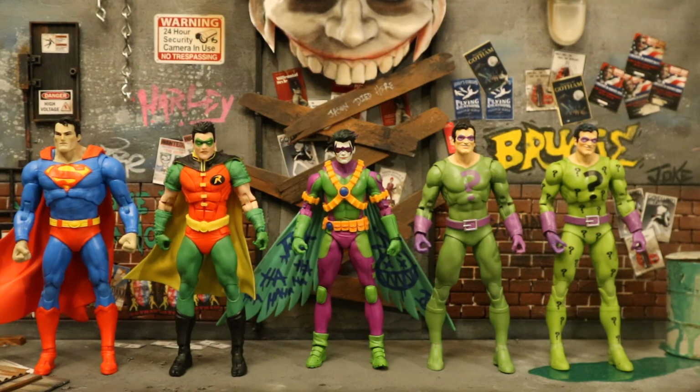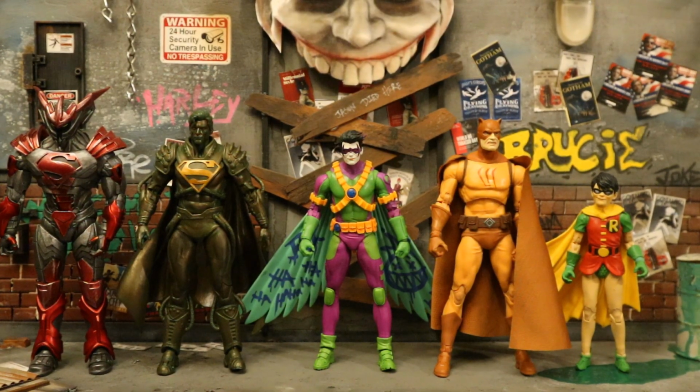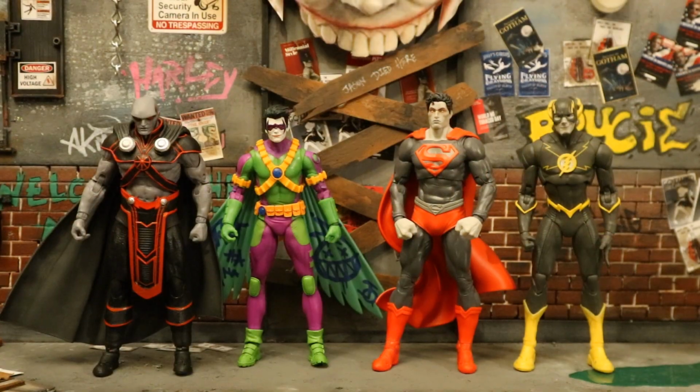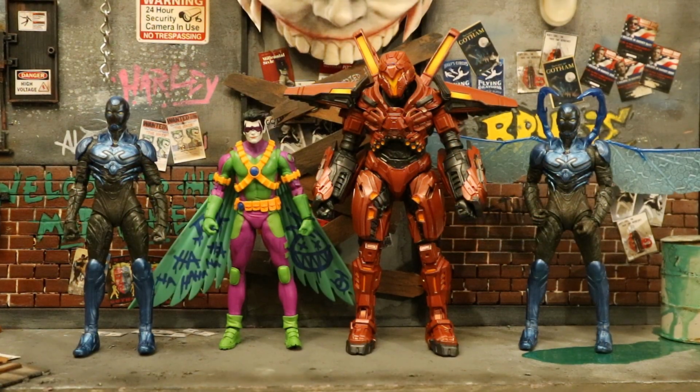And here he is, next to the Hush Superman, Tim Drake Robin from Robin Reborn, and then both versions of the DC Classics Riddler. Then, next to some recent McFarlane Toy Store exclusive figures, we have the Patina variant of Superman in his Unchained Armor and Superboy Prime, then Catman and Dick Grayson Robin. And now, with some Big Bad Toy Store exclusive black and white accent figures, we have Martian Manhunter, Superman, and The Flash. Here's Red Robin, next to the Blue Beetle movie wave.